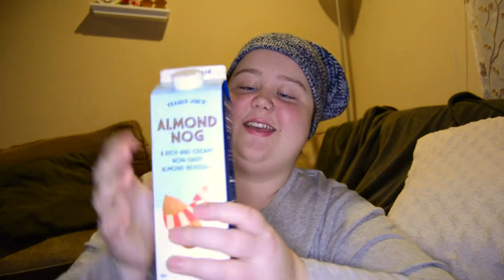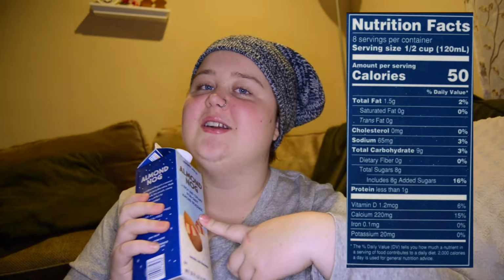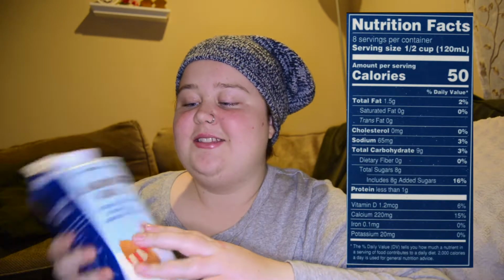Alright, now let's move on to Trader Joe's, which I have to say, this design is also very cute because it's a little almond with a little scarf, and I think that's adorable. So it also gets bonus points for packaging design. Even though that doesn't affect the taste at all, it just adds to the experience. I like nice packaging.